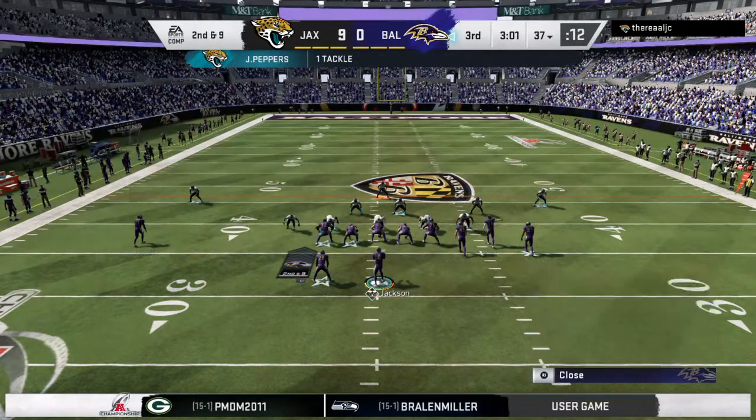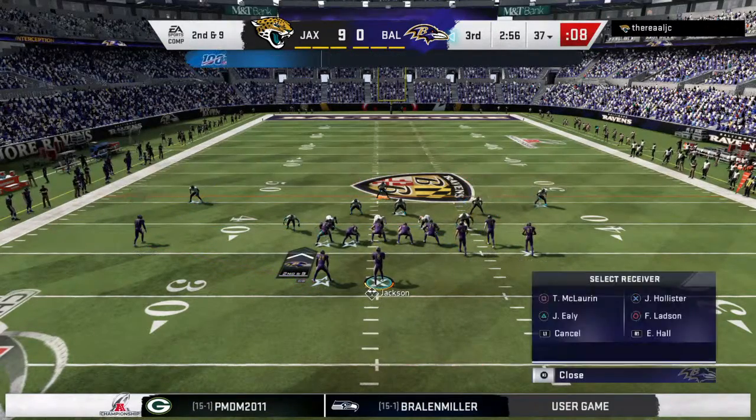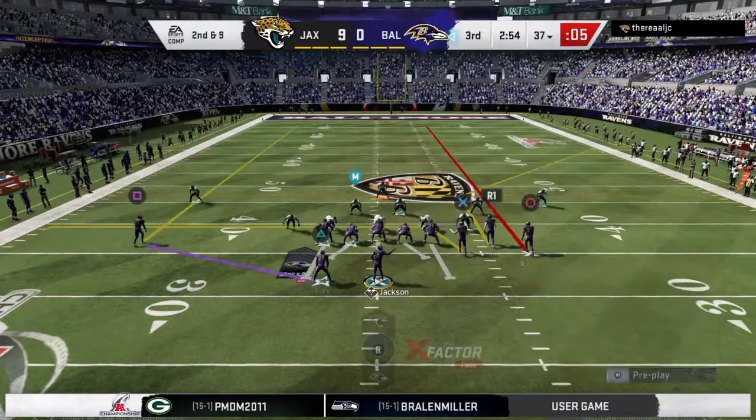Hayward. 22's coming. Mike, I'm coming after you. Mike 22. Let's go one more.